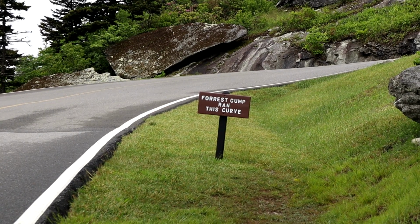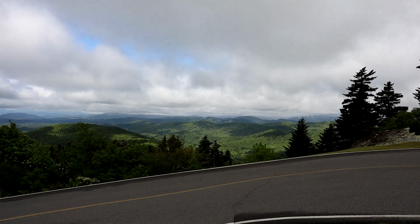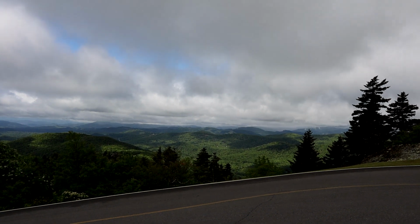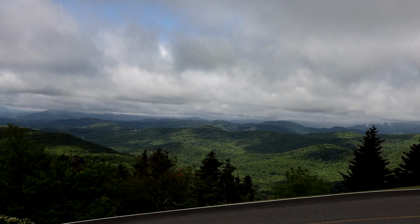In the blockbuster movie Forrest Gump, there was a scene where Forrest was running across the U.S. and in the Blue Ridge Mountains. The scene was filmed at Grandfather Mountain in Forrest Gump Curve. Some movie trivia though, it was not Tom Hanks in the scene, but his brother.